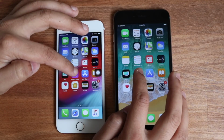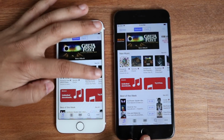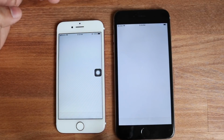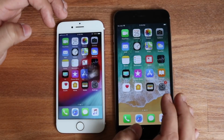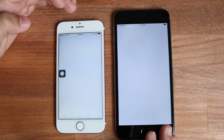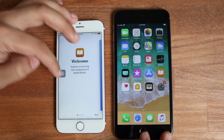iPhone 7 was faster there as well. Let's do the iTunes Store. 3, 2, 1. And iPhone 7 was just a little bit faster there. Let's do App Store. 3, 2, 1. iPhone 6s Plus seemed to be a little bit faster, not by much though. Let's do iBooks. 3, 2, 1. And the 6s Plus actually loaded it up faster, which was kind of weird.